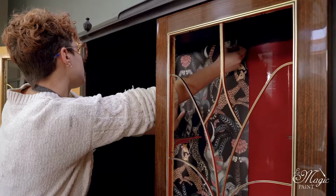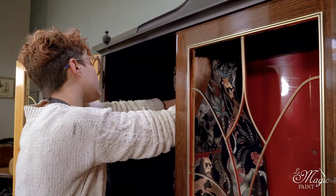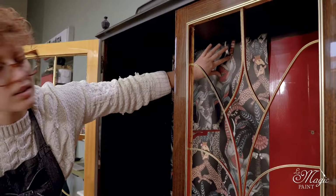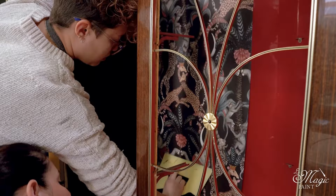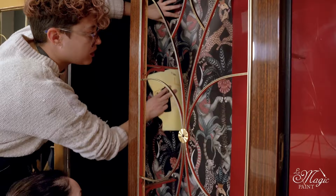You should go a little bit higher. It's easy to glue it. They define this material as a non-woven fabric, and it is quite durable. I take all the air bubbles out starting from the center. I'm missing a bit of glue here, but I can always add some more.